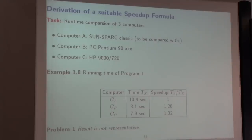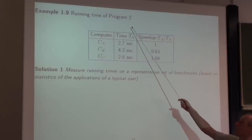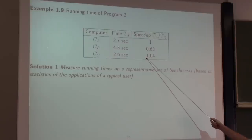Okay. So far everything is fine. But this wouldn't be sufficient, because sometimes I also use different programs, not just LaTeX. I use the C compiler, I use Mathematica, whatever. So maybe we should take the times of three different benchmarks on my computer. If I take now my benchmark number 2, and I calculate the times, I may get these. And then here, computer B is slower, and computer C is a little bit faster. So you see the results are different.